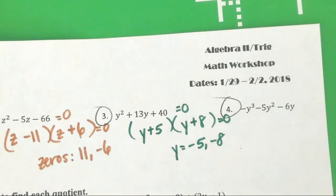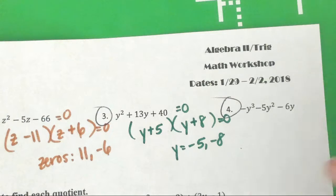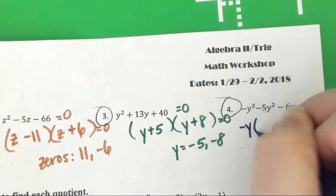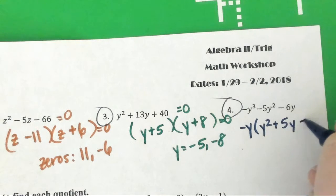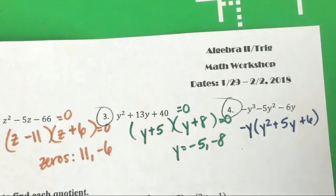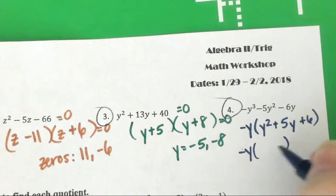Number 4 is the only somewhat challenging one, and it's really not that deep. If you take out a negative y, you're left with, and then, okay, 2 and 3 get a point.